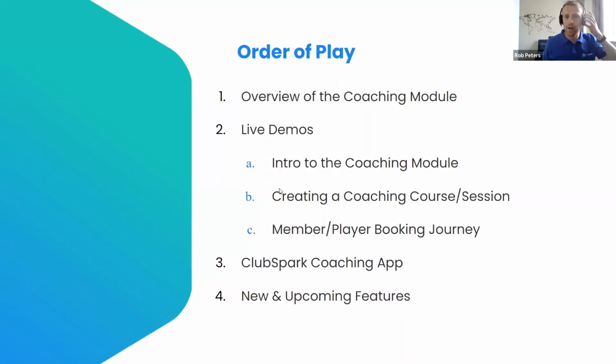So in terms of what we're going to cover, I'd imagine the session will be around 45 minutes this morning, up to an hour, depending on the questions that come in. The idea of the session is to give an overview of the coaching module and the functionality within it. I'll then, for the core of it, run through a number of live demos, showing you how the module works, creating courses, how it works for a member or player booking onto a course, so the customer side, and then also a bit on the coaching app and some features that we're working on. So about 45 minutes or so, but please do pop in any questions through the Q&A and chat as we're running through.